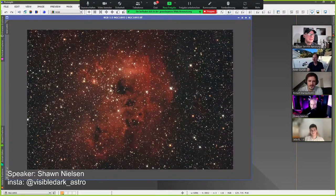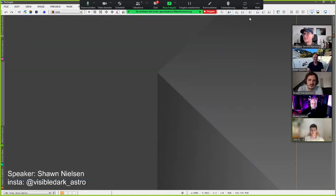Isn't that in Auriga? Yep, it should be Auriga. It's very close to the Spaghetti Nebula. It has two very bright targets next to it. There's the Spider Nebula, and the other one is the Flaming Star. This is just a 1 hour exposure, so just a snapshot, a start.